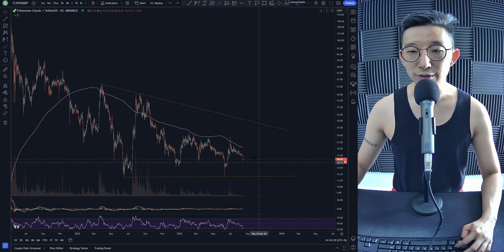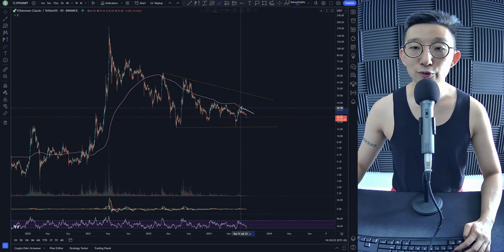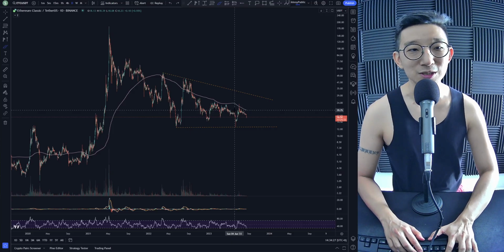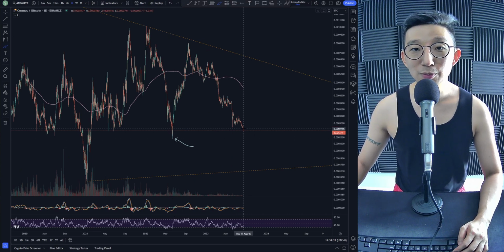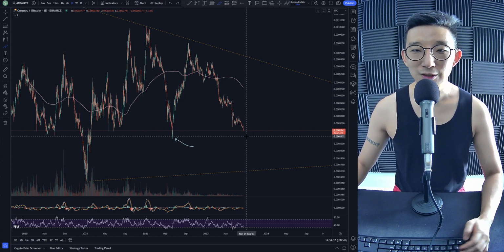Could we take out lows? Of course. No clear high quality moves on the smaller time frames. Bigger time frame, yes, but not on the smaller time frames. Atom against BTC, Cosmos Hub. Again, we're expecting these lows to be taken, so a little bit more downside. Could we just zip off? Of course we could. Of course we could, for sure.